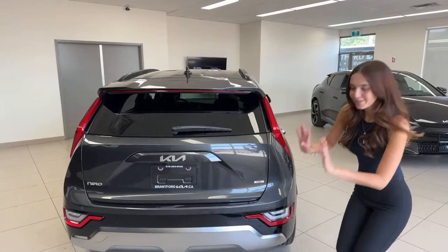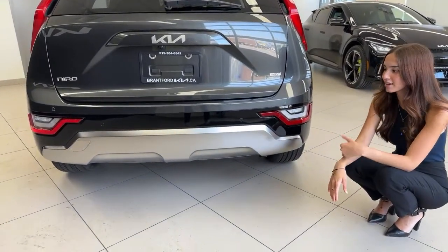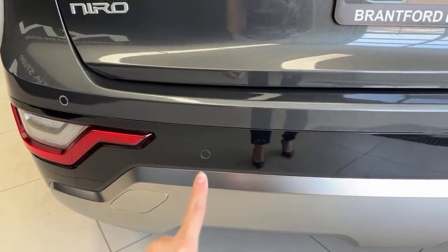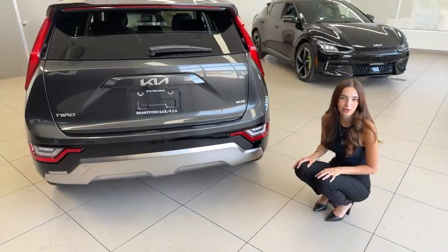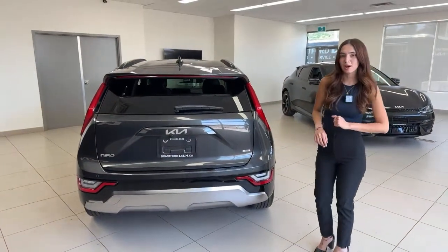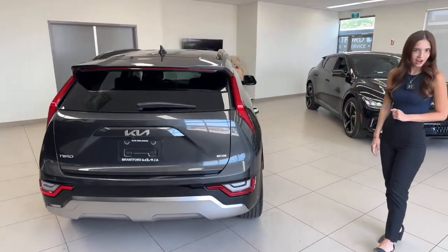All right. Moving down, we have rear parking sensors as well. So just like in the front, if you're ever reverse parking or in a very busy parking lot, this vehicle will pick up obstacles, furniture, people, things, and beep at you to let you know not to move. On top of that, you have a very crystal clear backup camera so you can see everything around you. It is a great feature to have.